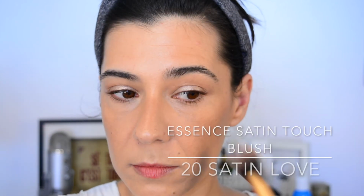Now for the cheeks, I want something to enhance the blusher that I had already applied. You can stick to the creams on this look if you're not at all oily. This will look amazing with just the creams. This is Essence Satin Touch Blush, and this color is 20 Satin Love. Again, only on the apples of the cheeks.